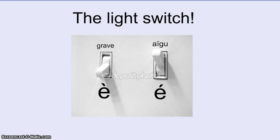All right, let's say that we have a light switch on a wall. Is the light switch off or on? So the reason that I use this example is to think about the beginning of the word as the wall. So if here's a wall, is the light switch on the wall going from up to down? Like this accent goes from up to down? Or is it going from down to up? Like this accent goes from down to up against the wall.